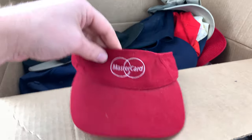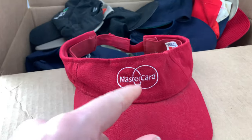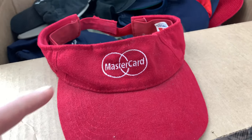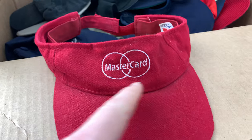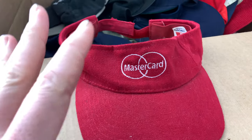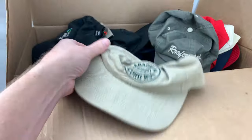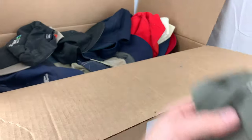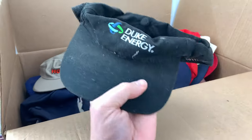Get it up. MasterCard. You know, I wonder, if you're as old as I am or older, this MasterCard used to be called MasterCharge. I've never found anything that said MasterCharge on it, so I'd like to find something that says MasterCharge. All right. Jump pile. Well, what's this Roofer's Mart? Did they go out of business, or somebody quit and had tons of hats and just donated them?